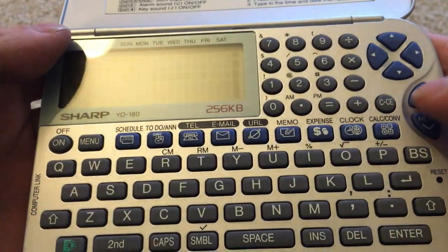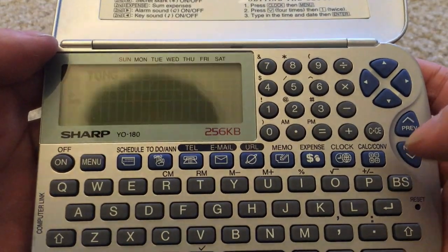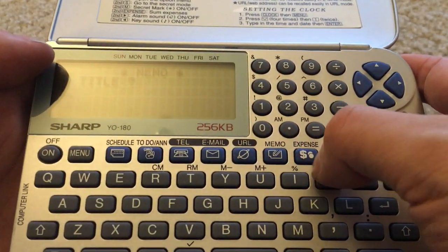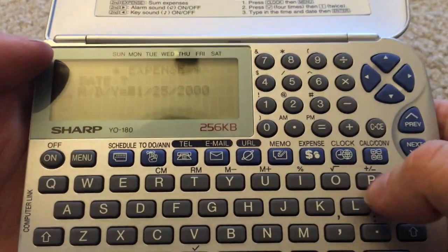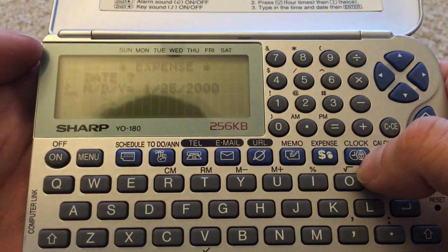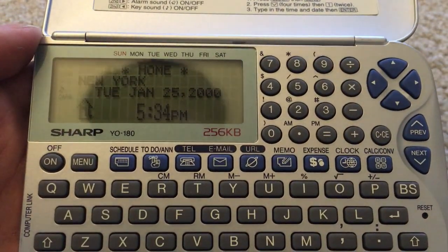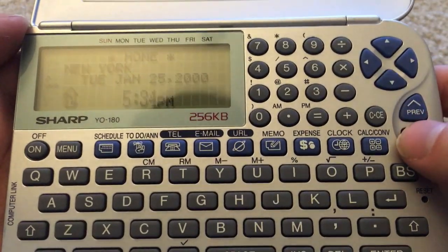Okay, yeah, there we go. I can look at the ones I stored before. The expense one is kind of like an accounting app, maybe. I haven't really used that. I remember I was back in elementary school, and I wasn't doing expenses back then. This is the world clock, I believe.